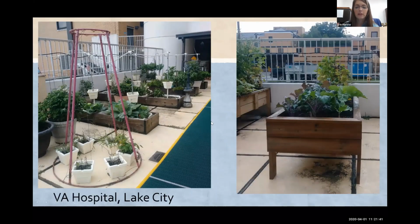So just to show you some pictures, we're all kind of stuck at home, so really we're gardening with what we have at the house at this point. That might influence your decision as well if you don't already have something going. So this is our VA hospital in Lake City that we're working with, and we're getting ready to actually change out everything on the left. You can see here, they had a lot of pots and containers, and their raised beds are fairly low to the ground. The photo on the right is actually their raised beds that are off the ground.